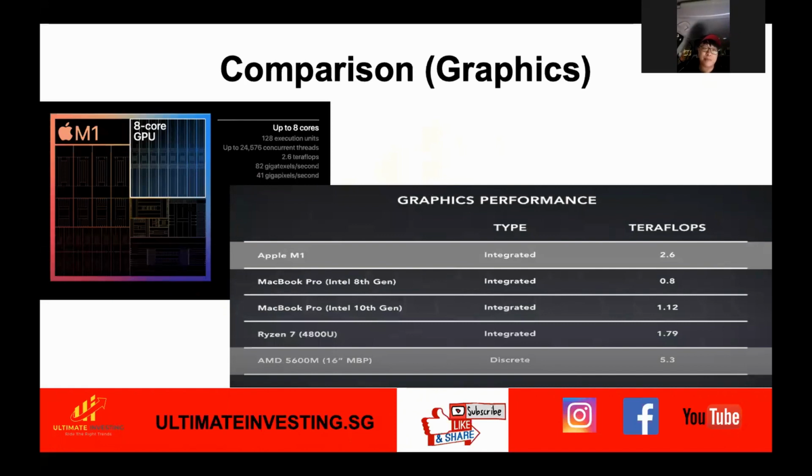As you can see, the previous current model only has 4 cores, but right now it has 8 cores. Can you see that it is actually double in terms of just the CPU? But it is not just faster. This new M1 chip is a lot more efficient in terms of the battery and energy usage. They did a comparison between the current model and the previous model, and based on the 4 cores, it uses only 10% of the previous energy.